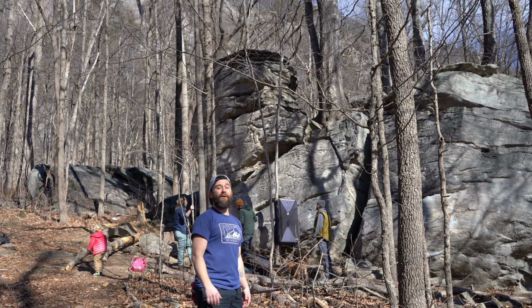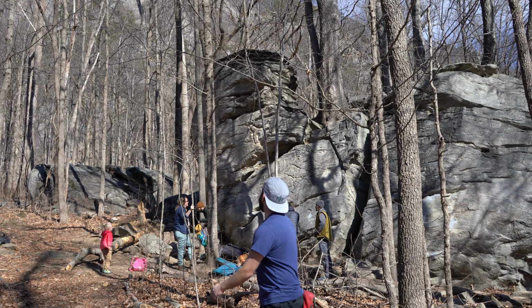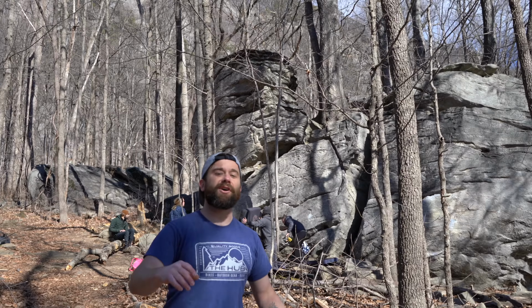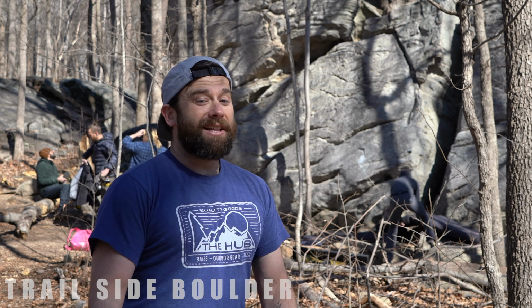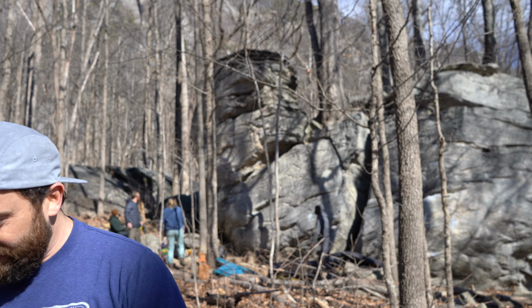Holy shit. Oh, that is very high up. This is called the Trailside Boulder, I guess because it's beside a trail. And it looks scary as fuck. Let's do it.